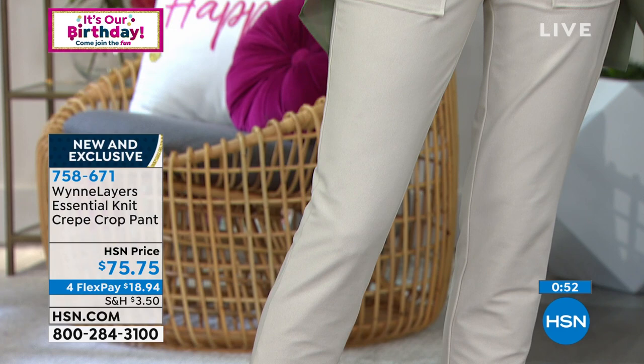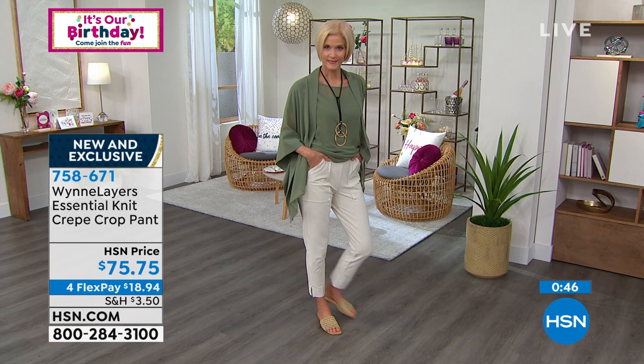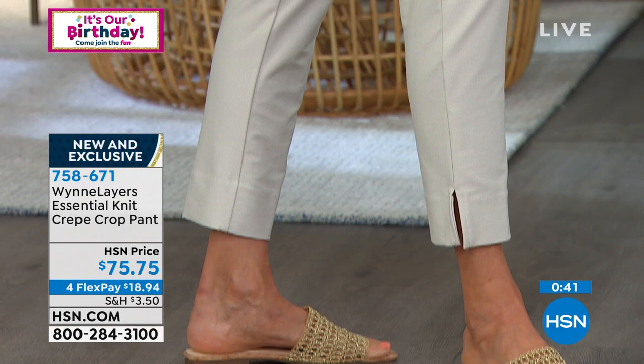It is a basic. And I am telling you that everyone who's ever bought my essential knit crepe pants says, oh my goodness, I've been paying $168 a pop from another very big line out there. Ours is a heavier weight knit crepe. It is not a one-way stretch or a two-way stretch. It's an every which way stretch.